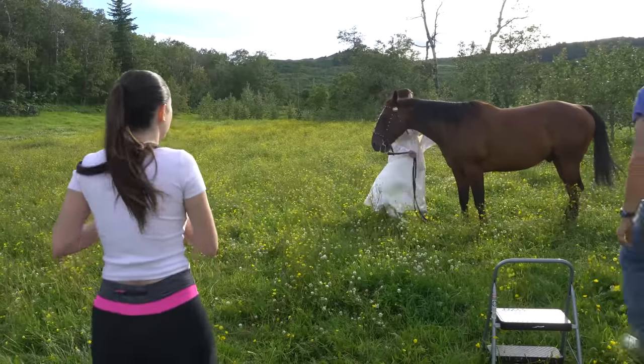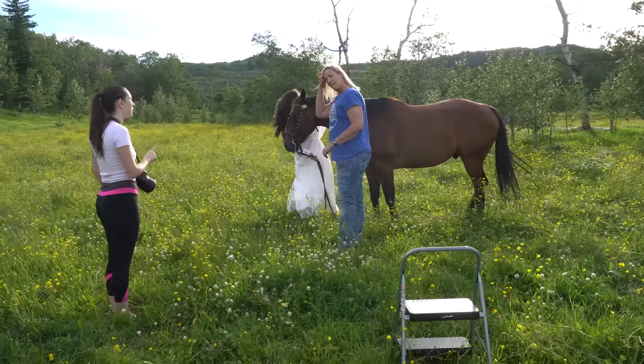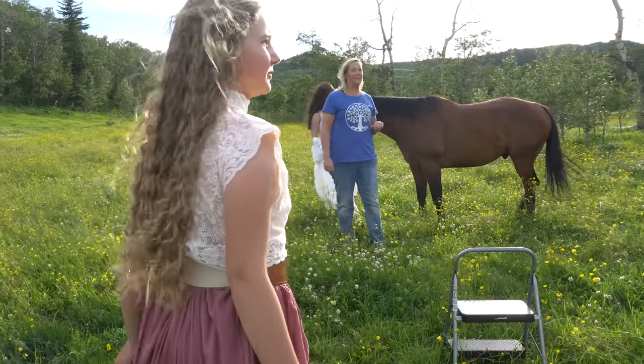He's like, okay, I'm done, guys. Can we try a few more with another horse, like standing? Yep. Can we try with the spotty one? Okay. Yes.